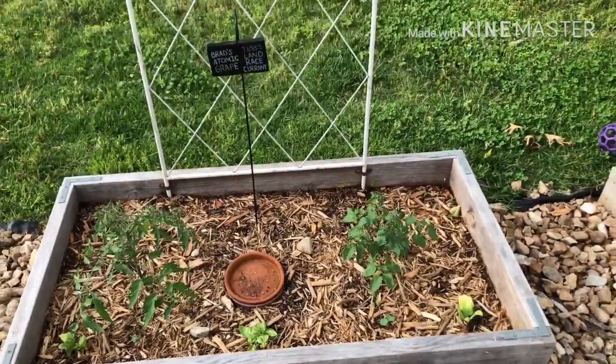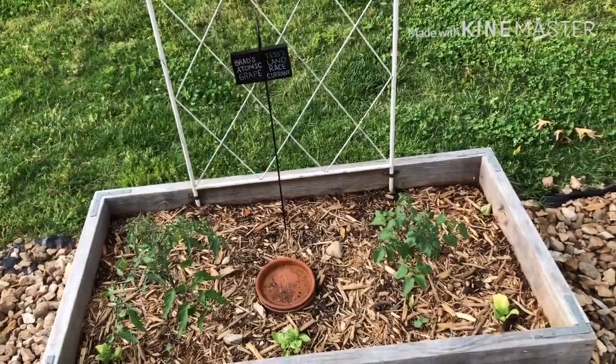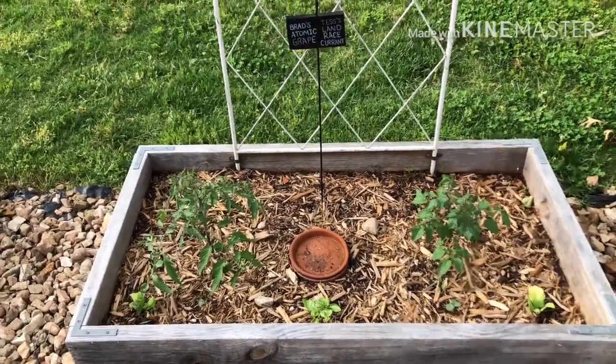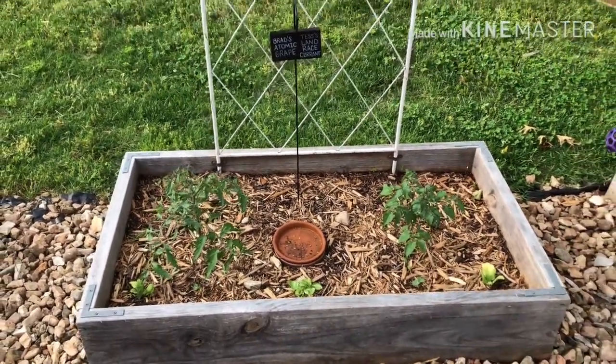I did have, along this back here, I had planted some perennial sweet peas, and in neither of the beds are they coming up. So I think I'm gonna have to try to start those inside and transplant them to the back fence.